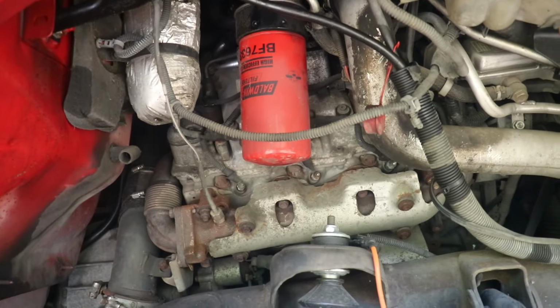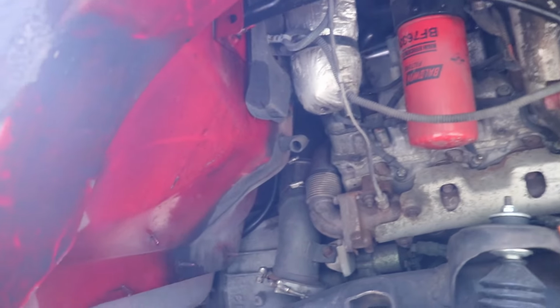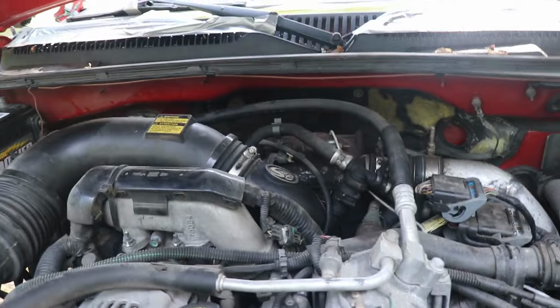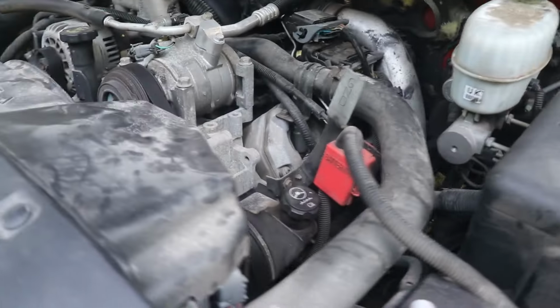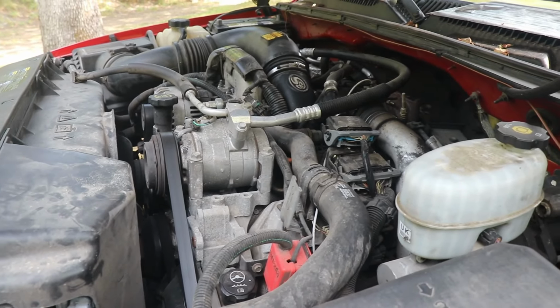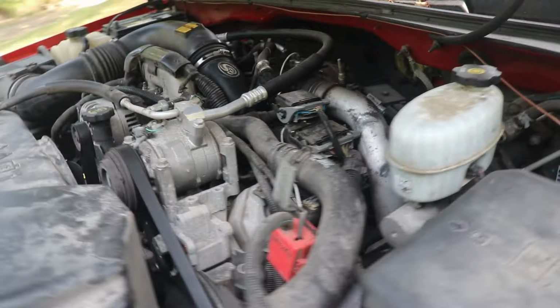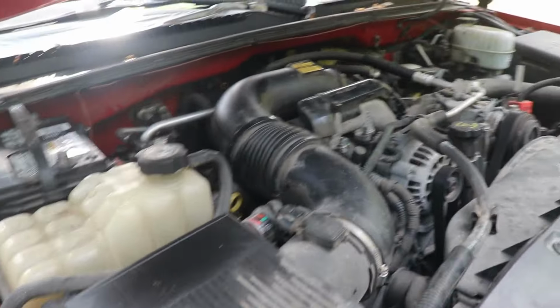It's actually got some upgraded stuff like the filter adapter. It had a downpipe and exhaust system. That guy took it off though. And then it's got the intake pipe, and that's pretty much it. So it's gonna need a fair amount of work, but for what I paid for this thing, it was a crazy good deal. The guy just, I think, wanted it gone. So yeah, let's get to it. Let's pull the bed off.